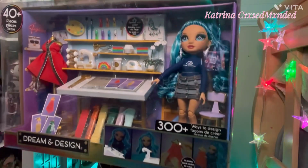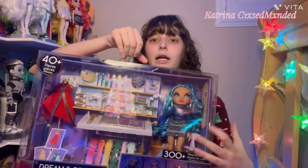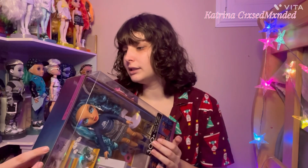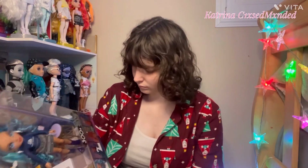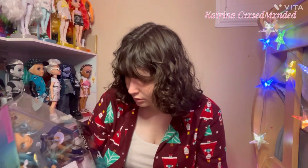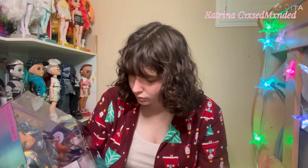So but here is the Rainbow High Dreamin' Design, but I call it a fashion studio. I thought that's what it was called. And then you got Skylar. Ooh, I'm totally gonna give Kim that skirt. It says, as seen on Project Rainbow. 300 plus ways to design, no sewing. Reveal with water. Oh, that's cool. You can reveal the thing with water. That's so cool.